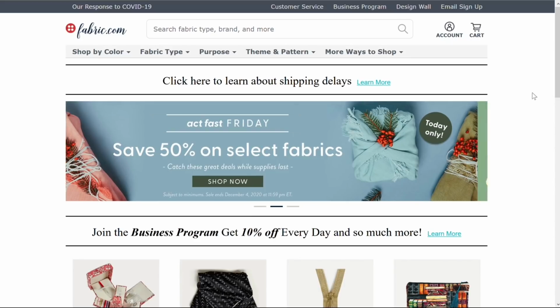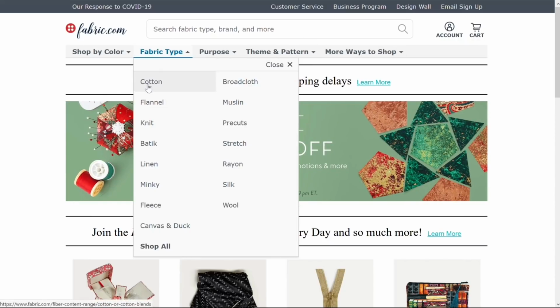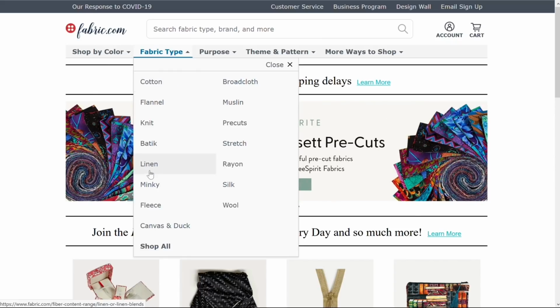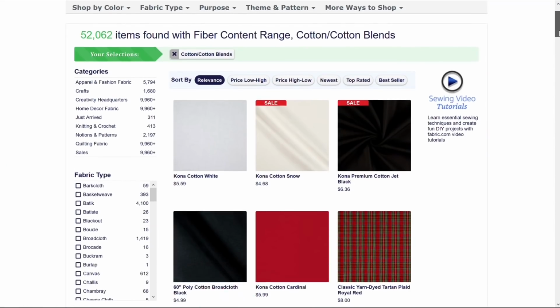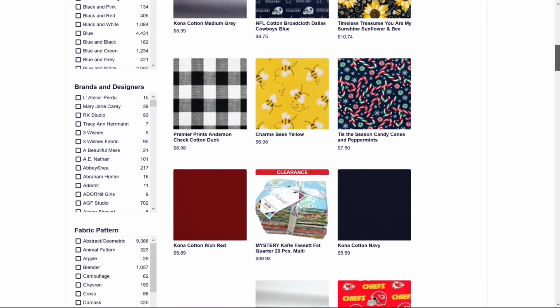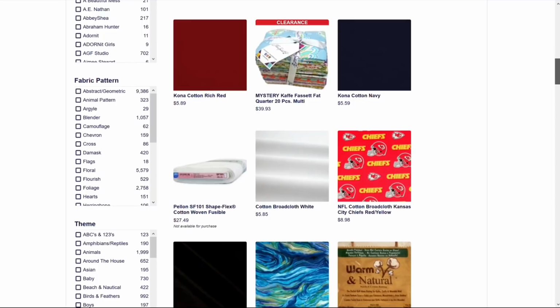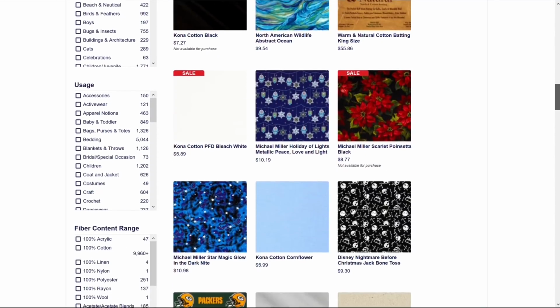So for those of you who are in America and know Joann, they do have all sorts of other items, like linen and broadcloth and muslin and all that. Come here for cotton. This is the place to be. They have every kind of cotton. They have lots and lots of Kona cotton, as you can start seeing. If you're a quilter, this is the place for you. They do have fat quarter bundles. They have all kinds of stuff for you. Whatever you're looking for that is cotton, this is where I get it.